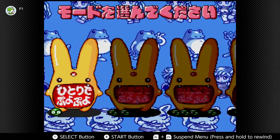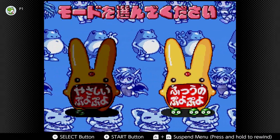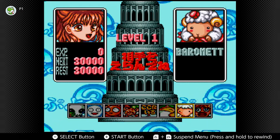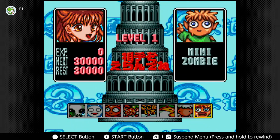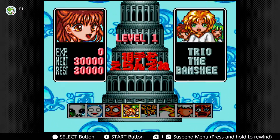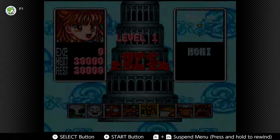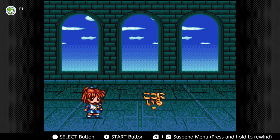Oh, and by the way, there is no English menu in this game. Nope. Nintendo is letting us relive the glory of being a child playing a video game by making sure we do not know how to read and we have to fumble through the menus until something starts. Thanks, Nintendo. Now, for the other weirdos who haven't played this game, the goal of the game is simple.